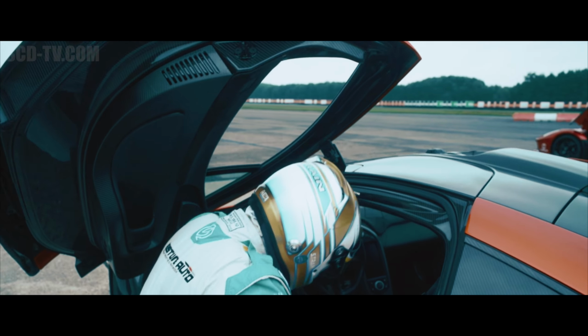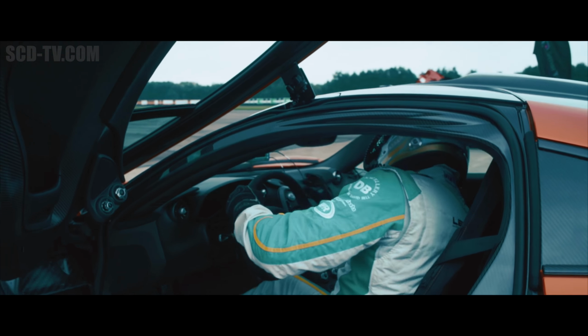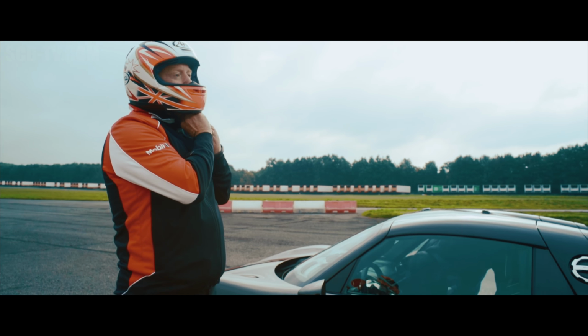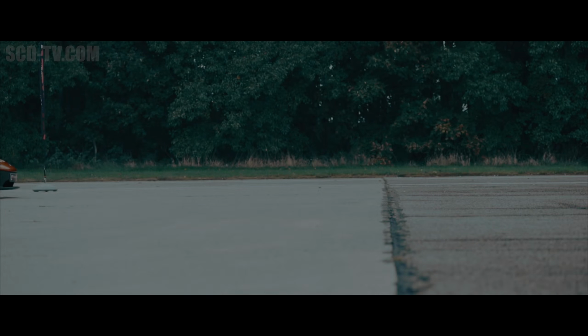We've got a pretty good idea of which will be the quickest off the line, but let's see which is fastest along Bruntingthorpe's main straight, with its unusual 2% incline.